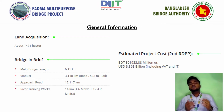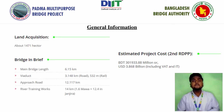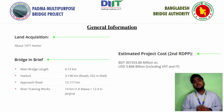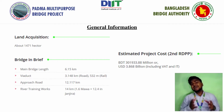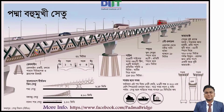Approach road 12.117 km. River training works in total 14 km, which is 1.6 km for Mawa and 12.4 km for Janjira side. And the third one, estimated project cost, which is, according to the revised development project proposal, 301.93 billion in Bangladeshi taka and 3.68 billion USD, which includes VAT and income tax also. Let's move to the next slide.